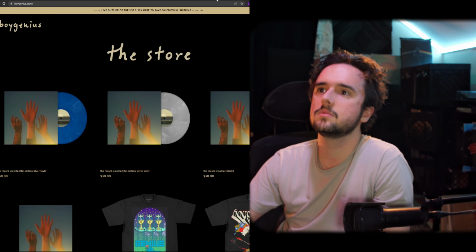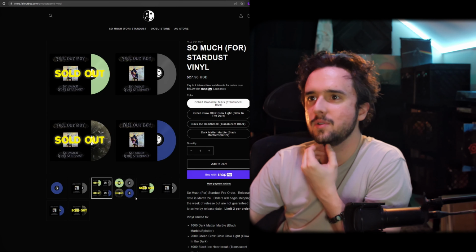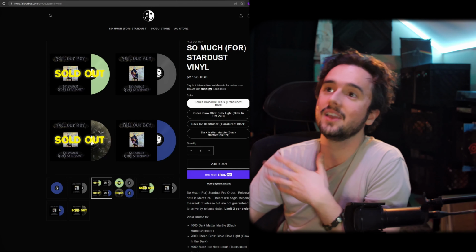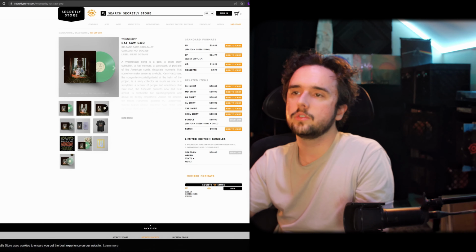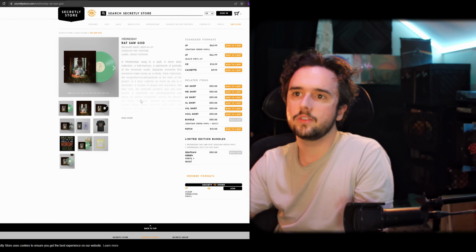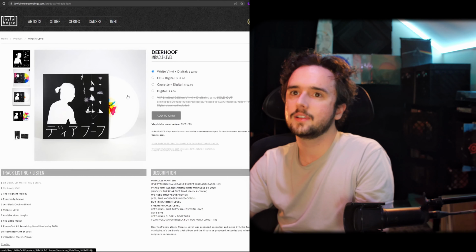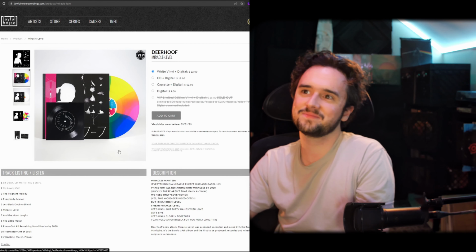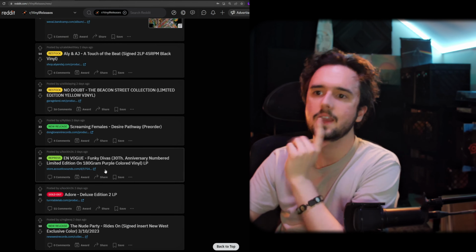It looks awesome. Got the new Fall Out Boy on vinyl. Yeah, a few different variants of that. A couple of them already sold out. Always cool to see new emo music that we're going to enjoy. Here's the other Wednesday, more Wednesday stuff. Super cool looking. Always a fan. That looks awesome. Deerhoof. It's just cool to look at. Come on, that's awesome. Endless pre-orders.